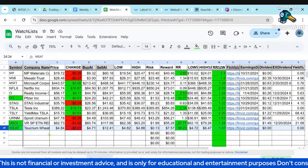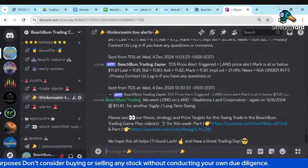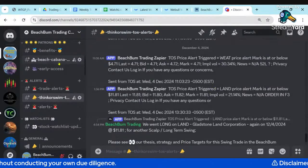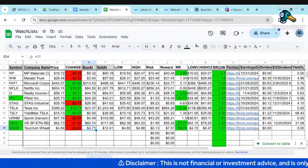Also, we talked about wheat, but we want to watch the wheat futures. Again, I think wheat broke its 52-week low recently as well, and I think we got that alert late last week. Yeah, there's wheat on the 4th. It's made a new 52-week low. But again, we want to watch the wheat futures price to determine our entry point in wheat.